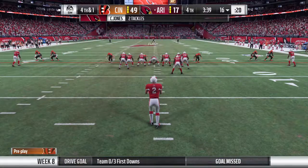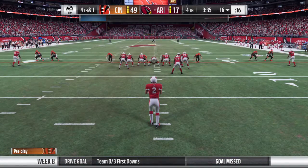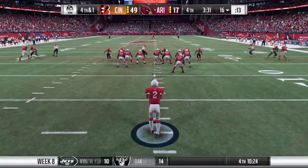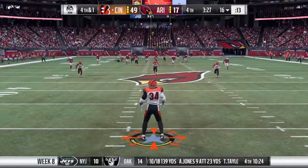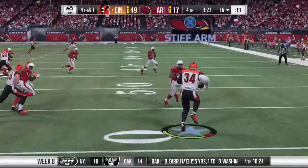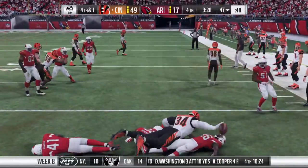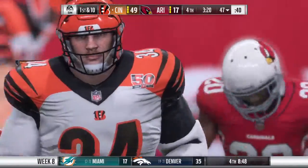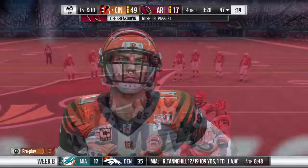Here's Andy Lee now, standing just outside his own goal line. And he deserves a bronze leg as he gets this one away. And take it right on the 30. Nice stiff arm. Underused, but still effective. A good return there, 17 yards. And the offense will take over with a new set of downs.